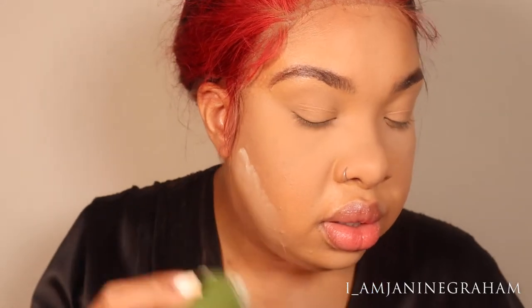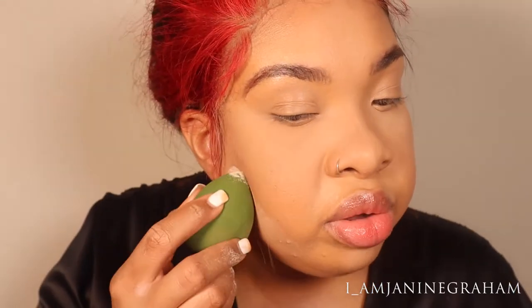I like to use the brush first to get the powder set in, and then I go in with a wet sponge to kind of bake this area, just so you can have a little more defined highlight.